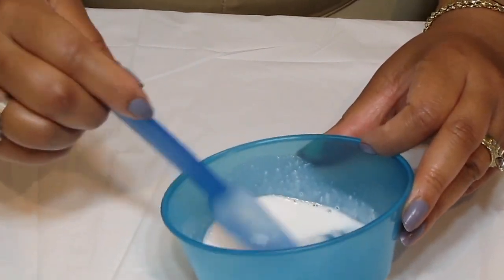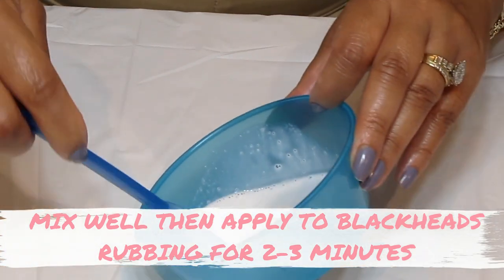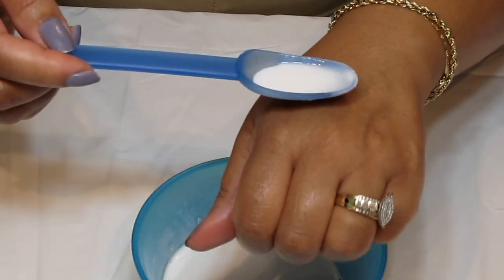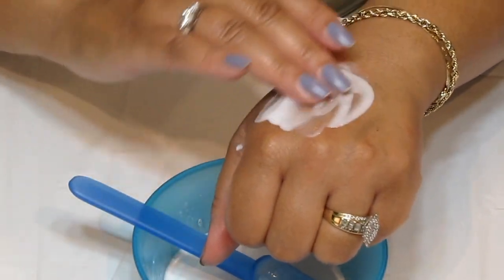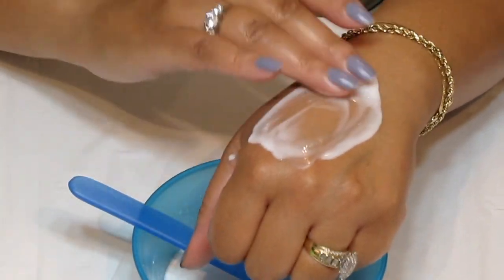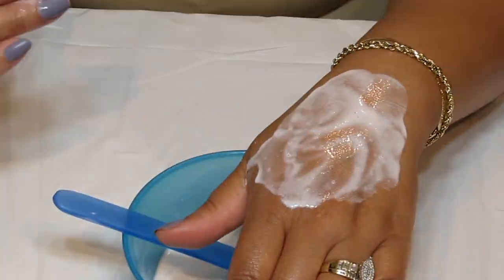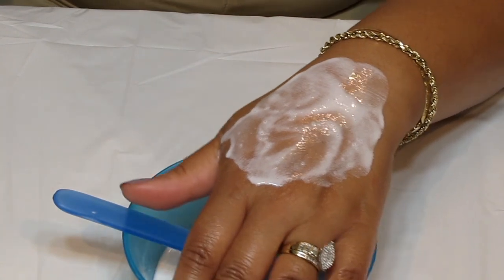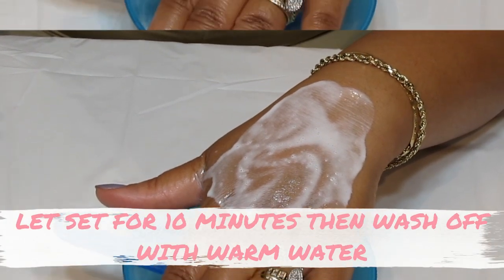And once it's all mixed up, then you just simply apply it to the blackheads. Rub it for about 2 minutes. And let it sit for 10 minutes. And wash it off with warm water.